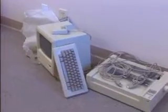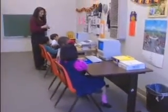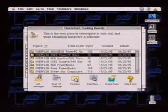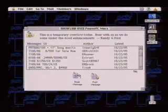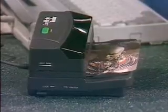On Net News, you'll find out where to shop for used PCs, and on My Pick of the Week, a neat new package that lets you easily put snapshots and family photos into your computer. All this and more coming up next on the Computer Chronicles.